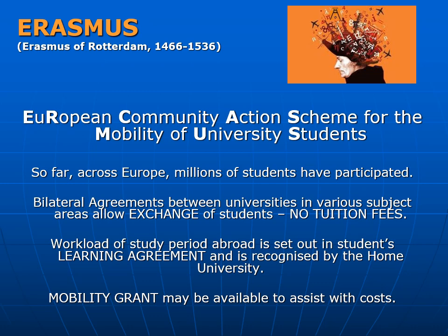Erasmus students don't pay any tuition fee to the host university abroad, but they must continue to pay their normal fee to their own home university. In other words, in August, you must make sure to register at NUI Galway and pay any fee that you would normally pay in order to be registered here. This ensures that you can receive credit for your period of study abroad in the framework of your degree programme here at NUI Galway.